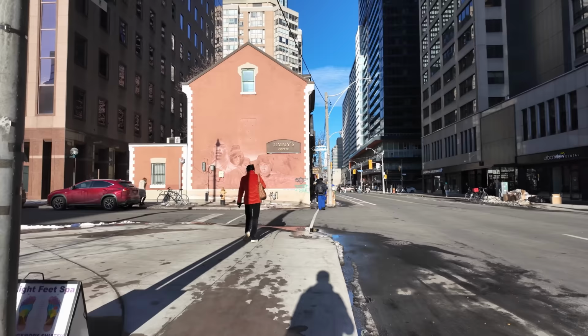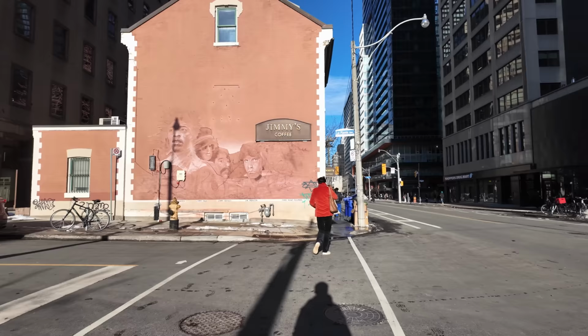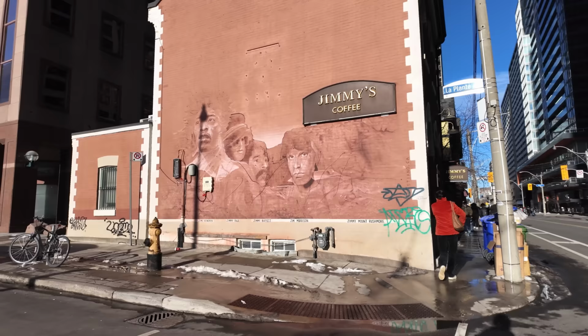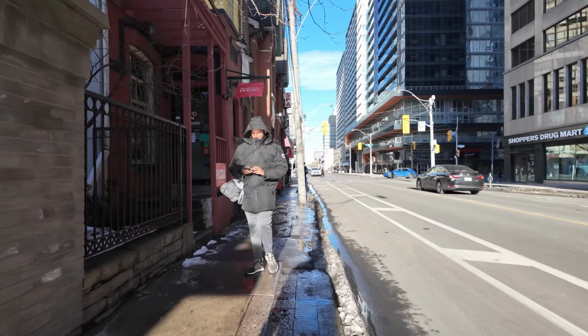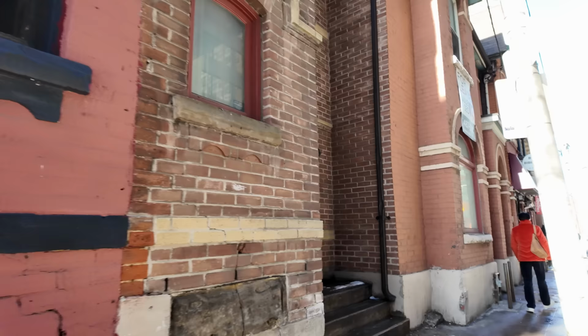This is La Plante Avenue, and from about the 20s to the 60s, this area was known as Gerrard Village, and it had kind of a Greenwich Village feel to it. But there's not many buildings from those days remaining.